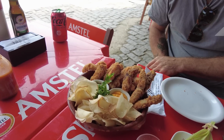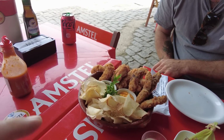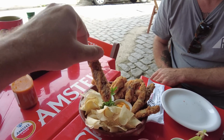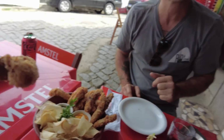So this actually translated as 2 sausage tacos, and instead, you can see it, it's like deep fried chorizo with potato chips. So no doubt this is gonna be, no doubt.